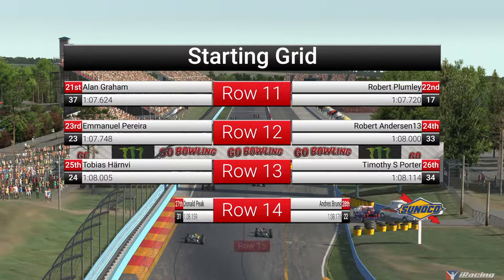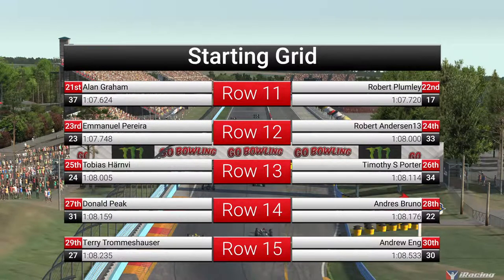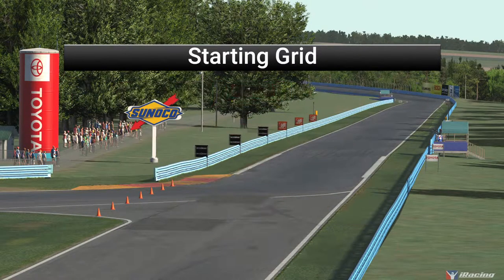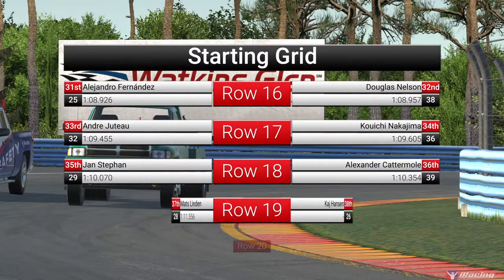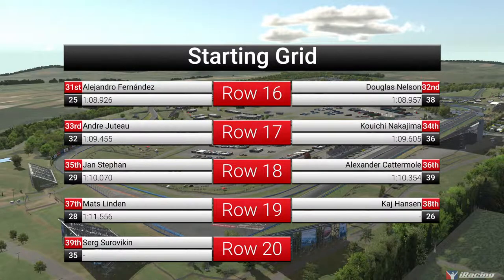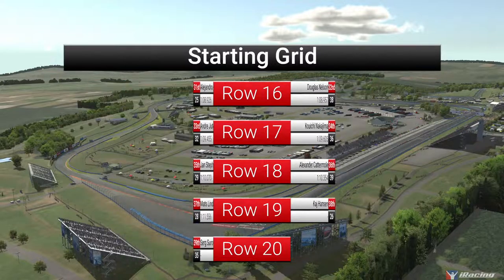Yeah, 21st place, Alan Graham, followed by Robert Plumley, Emmanuel Pereira, Robert Anderson, Tobias Harnvey, Timothy Porter, Don Peek, Andreas Bruno, Terry Tomhauser, and Andreas Eng round out the 30 cars so far. And then Alejandro Fernandez, Douglas Nelson, Andre Hutto, Koichi Nakajima, Chan Stefan, Alexander Karamol, Mats Lindén, Kai Hansen, and Serge Surovikin. 20 rows, 39 cars here in total.